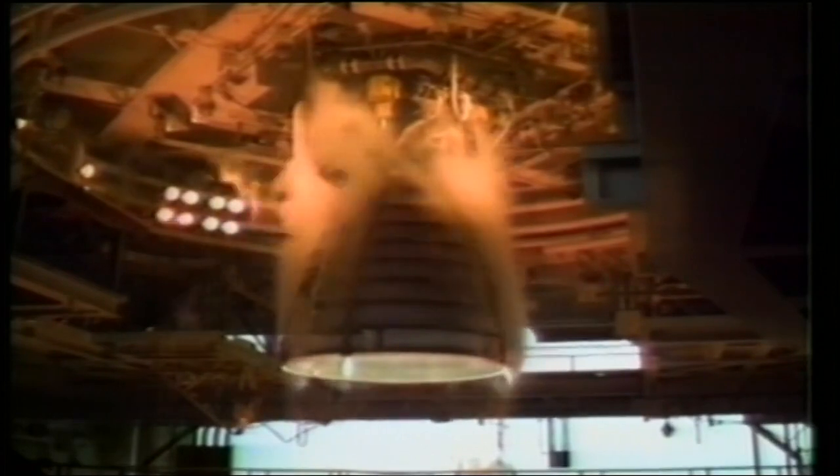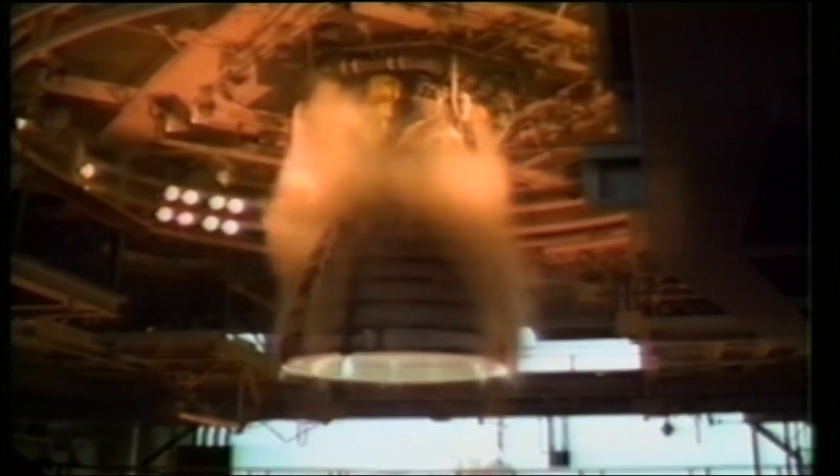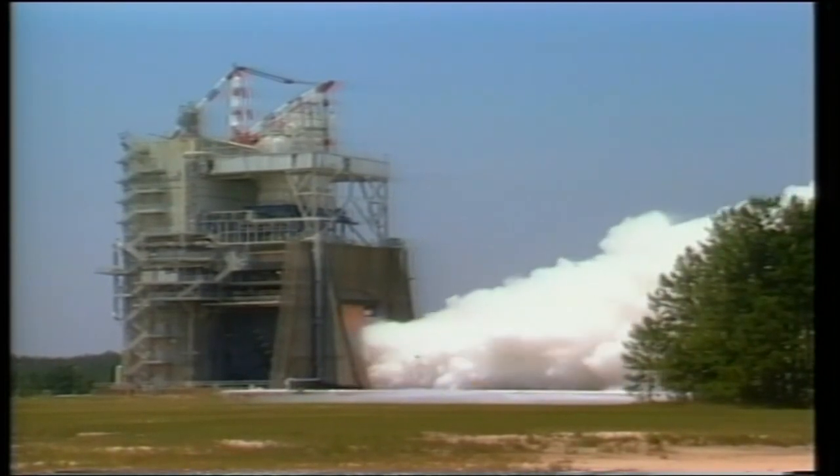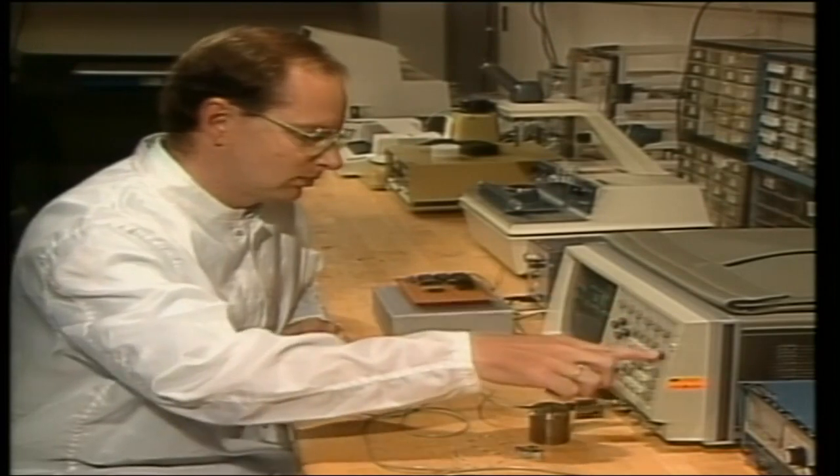The goal is to embed these tiny flow sensors into the walls of critical shuttle engines and system components to ensure they're functioning properly. The sensors are so small that even if one came loose, it would have a negligible effect on engine performance.